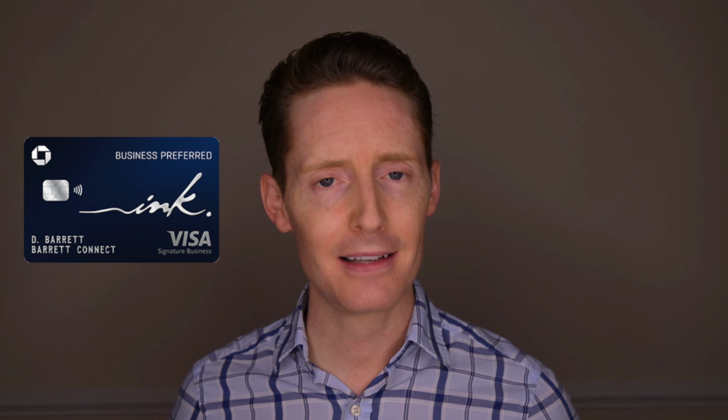So now let's take a look at how the Chase Ink Preferred Card stacks up. First up, you will receive trip cancellation and trip interruption insurance, and this will cover up to $5,000 per person and $10,000 per trip if your trip is cancelled or cut short due to sickness, severe weather, or other covered situations.